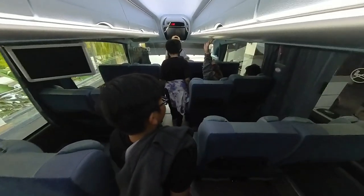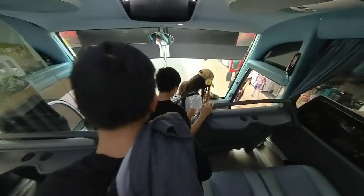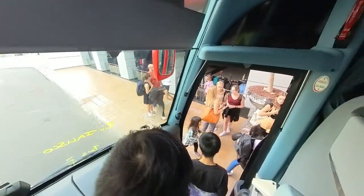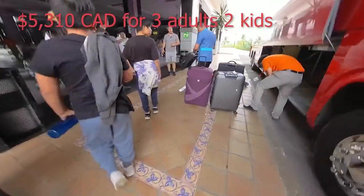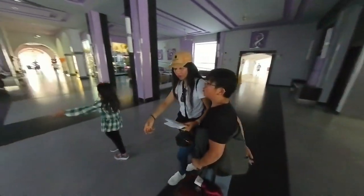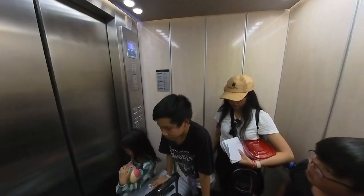Let's start from the beginning where we get off the air conditioning bus that picked us up from the airport. We bought this vacation package off a Sunwing website. It cost us $5,310 Canadian for this family vacation. This included a cancellation worry-free policy that we bought for $50 each person.